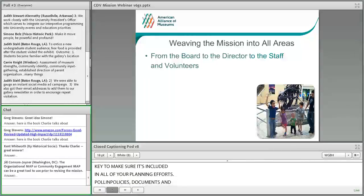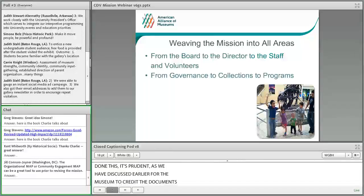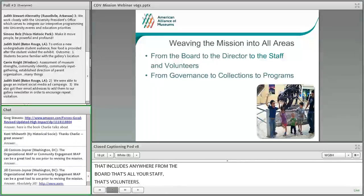At this point, now that you've done that, it would be prudent, as I think we've discussed earlier, for the museum to consider all the other documents that need revision in order to reflect the new mission. These documents can be revised and distributed to key stakeholders. That includes the board, all your staff, and volunteers. And the revision process can have other outcomes as well. For instance, the Sheldon Museum of Art developed a completely new way of doing business because of their mission review. And I think Daniel's going to share that with us right now. Okay.